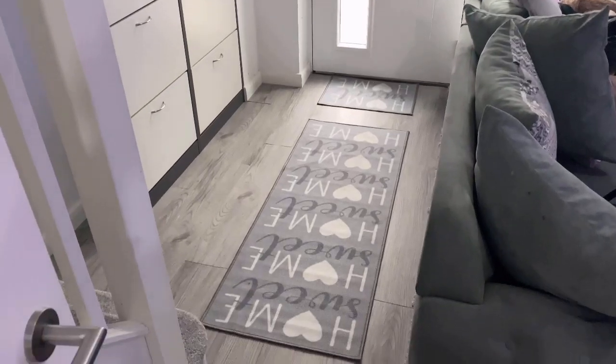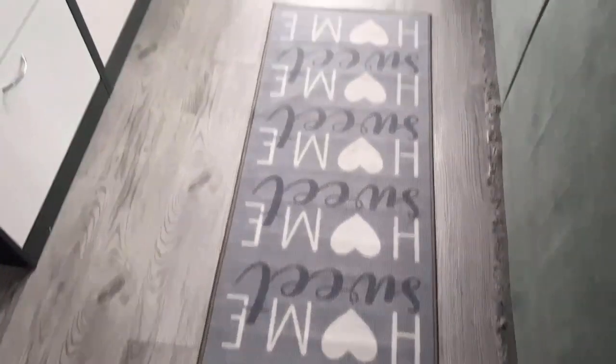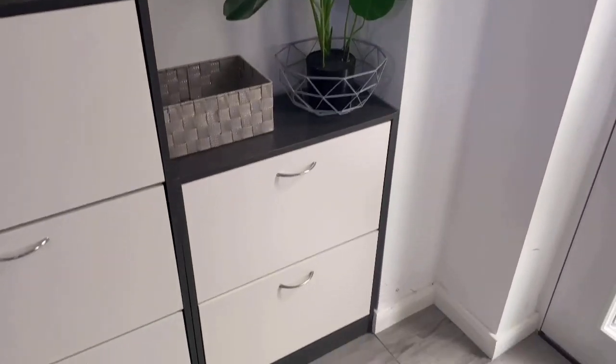Finished it off with this doormat and runner rug that I bought from Argos. I bought both set for £15, and I do like it. It says Home Sweet Home on there, and it's really nice.